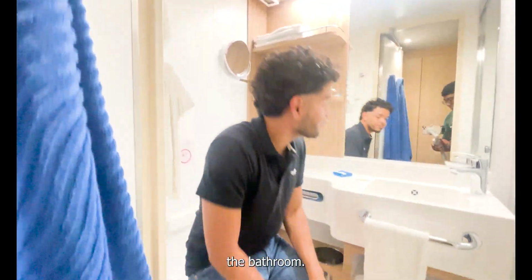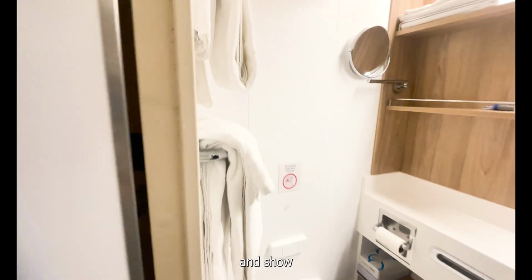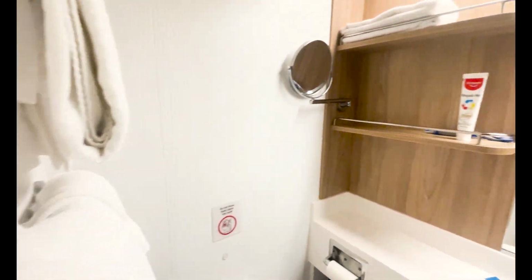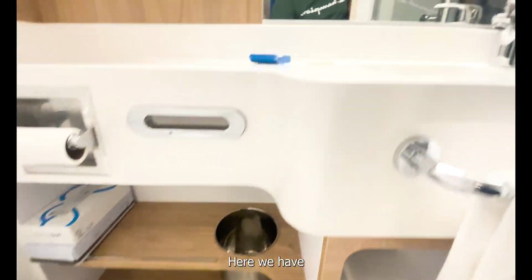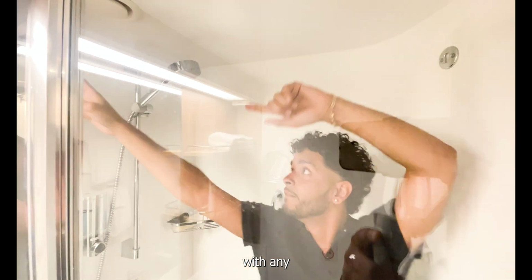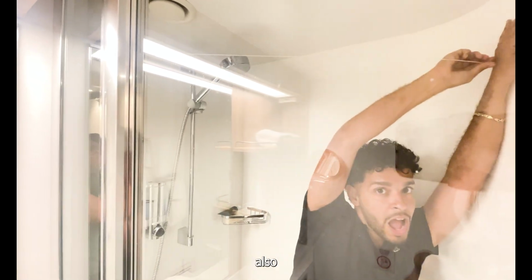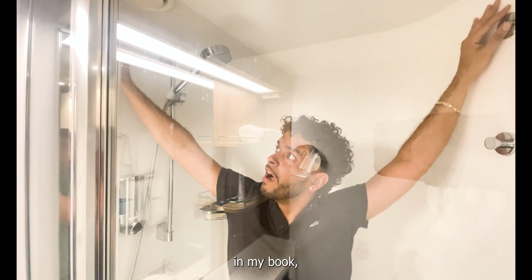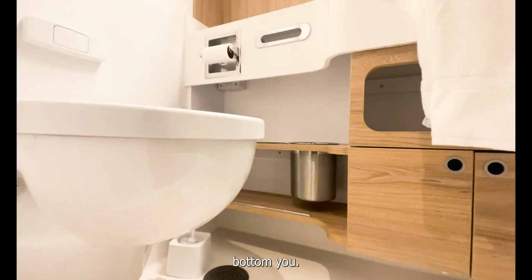Now we're going to show you one of the most important things here, which is the bathroom. Here's the bathroom. Got a toilet with enough space here. I'm gonna show you towels over on the left. We have a little makeup mirror here, more shelves here. Right down the bottom, here we have the shower. Really spacious, no more curtain, all glass. With also a clothesline for anybody with any wet bathing suits, goes right up there. And that shower head is also adjustable, which is a plus in my book because I'm actually taller than my brother.